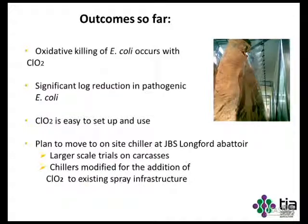Probably not. But in the end, what we're trying to do is see if this will actually work and if it's feasible, because this is what has to be done. And it may require some clever thinking to get it to work at the level that we want.